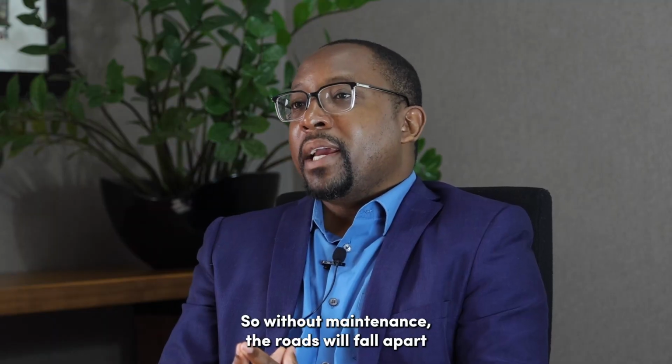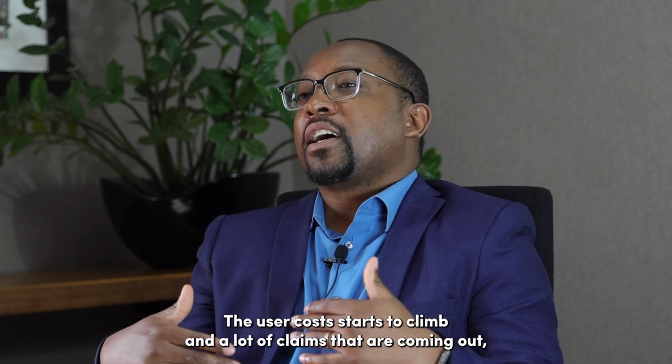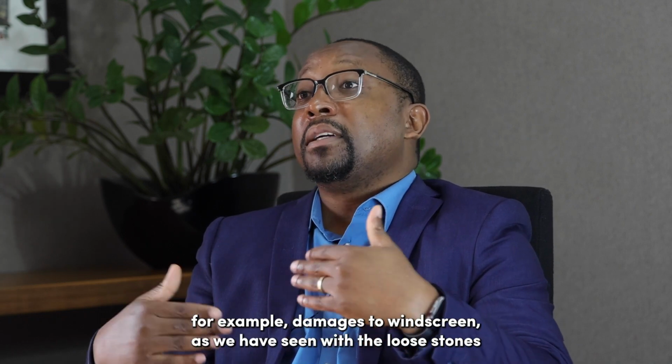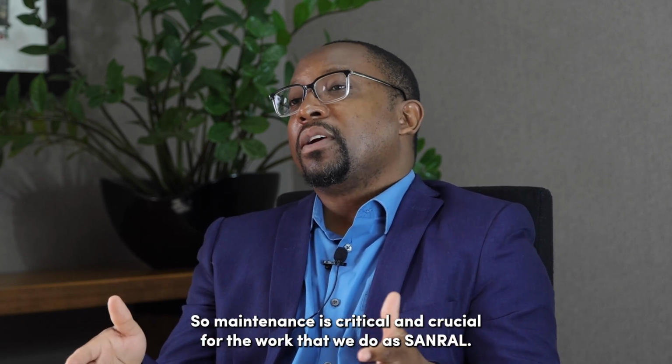So without maintenance, the roads will fall apart. And if they fall apart, motorists will not be able to travel anyway. The user cost starts to climb, and a lot of claims start coming out, for example, damages to windscreens, as you've seen with the stones and so on. So maintenance is critical and crucial for the work that we do at SANRAL.